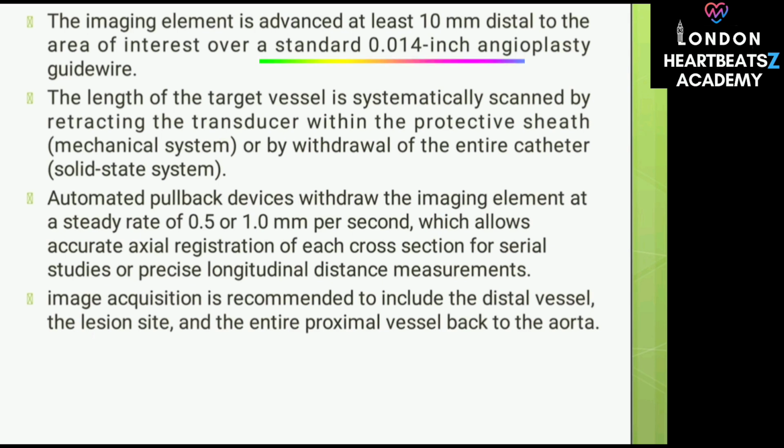To ensure accuracy and consistency, automated pullback devices are typically used. These devices retract the imaging element at a steady, preset speed, usually either 0.5 or 1.0 millimeters per second. This controlled pullback rate is crucial because it allows for precise longitudinal measurements along the vessel, and also ensures that each cross-sectional image is accurately registered with respect to its position along the artery. This is particularly important if we need to make comparisons over time or perform detailed length measurements of lesions or stents.